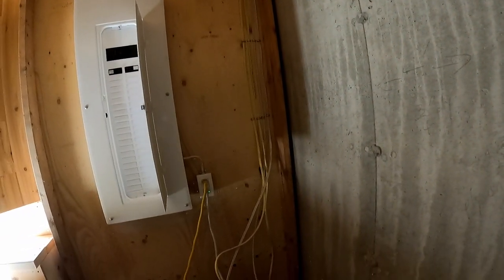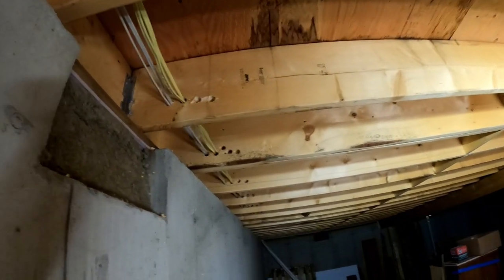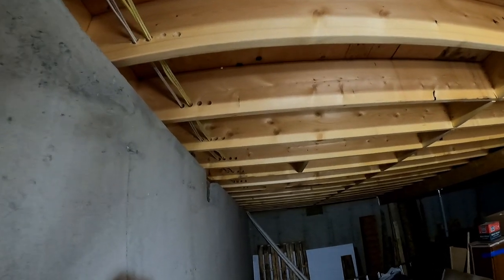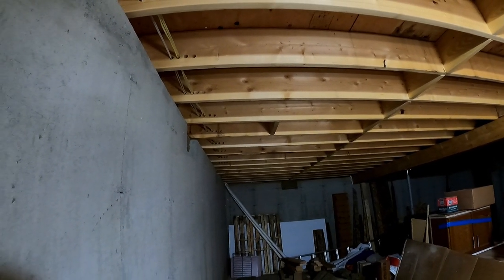Well, today the electrician is here and he started to wire the cabin. And down here at the box, he's already sent up 4 and drilled a lot of holes. And he's sending all the lines up to the main floor right now. And he's up there working right now.